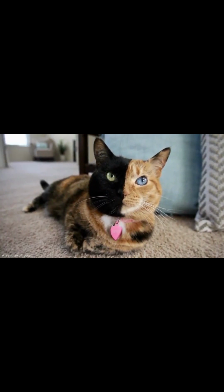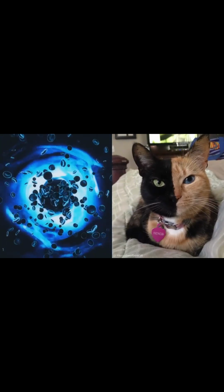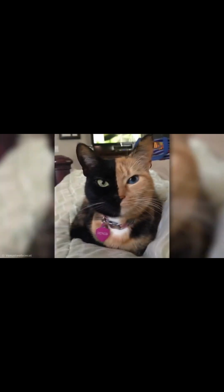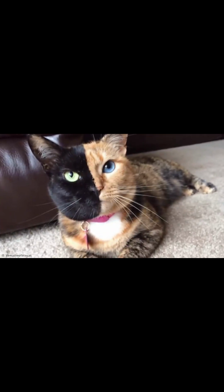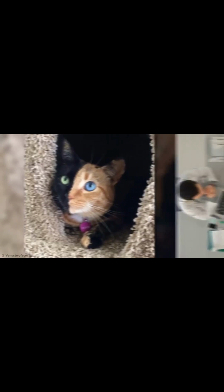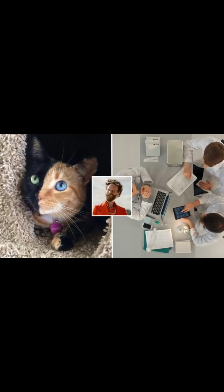Although we can't be sure, one theory is that the black coloration was randomly activated in all the cells on one side of her face, while the orange coloration was activated on the other, with the two meeting in the middle as she developed. But her odd eyes have experts stumped. It seems like Venus might be a true one-off.